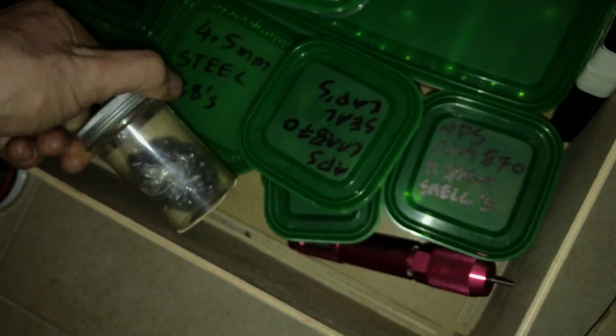Got all my batteries, which I know is not safe to keep in a Tupperware box, but I've yet to invest in a LiPo safe bag. Got old Maruzen M870 M1100 shells, got grenade rubbers, got 4.5 steel BBs, got some red gas, got some miscellaneous screws, got sealing caps for my APS, got a CO2 adapter for green gas stuff, which mostly I use for my M203 grenades. Got a shitload of wads, got some spare Cam 870 shells.